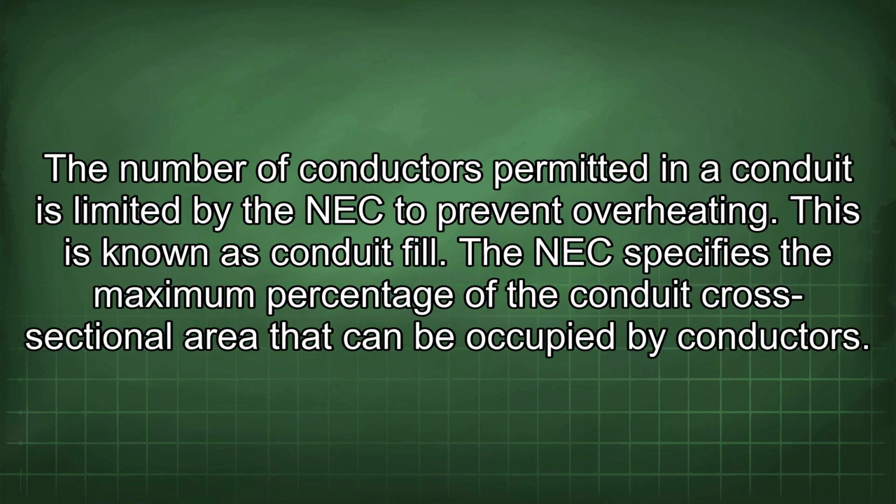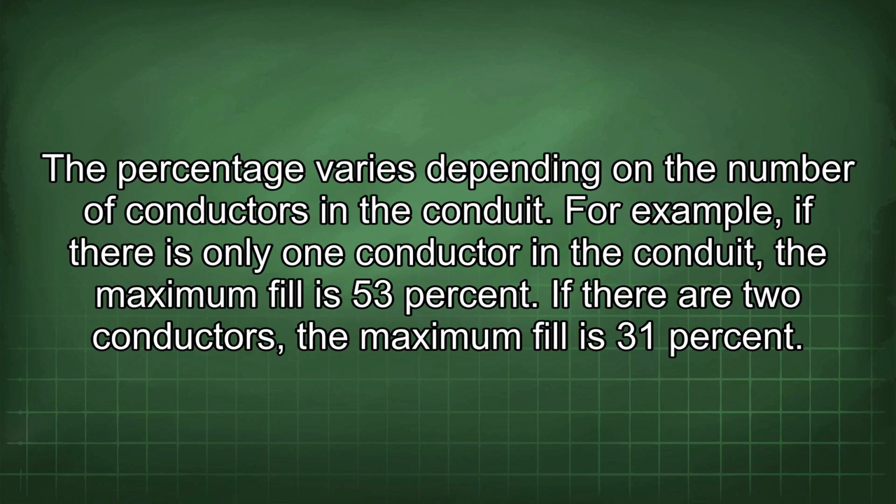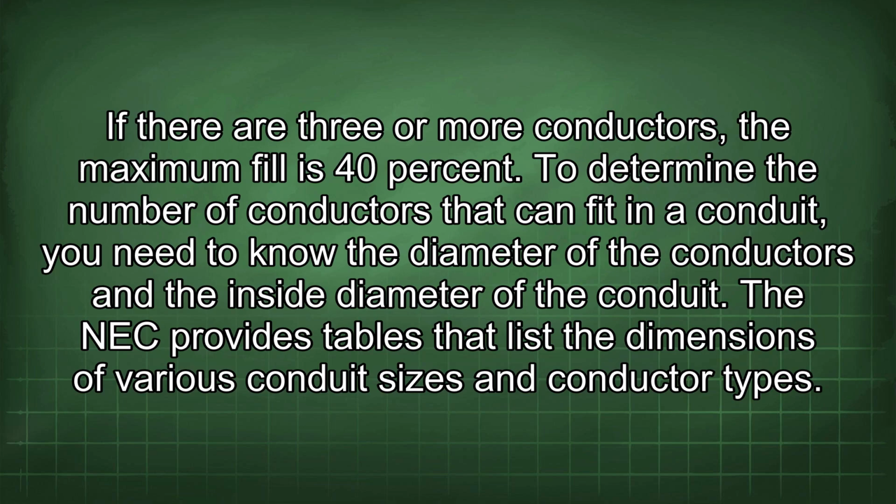The number of conductors permitted in a conduit is limited by the NEC to prevent overheating. This is known as conduit fill. The NEC specifies the maximum percentage of the conduit cross-sectional area that can be occupied by conductors. The percentage varies depending on the number of conductors in the conduit. For example, if there is only one conductor in the conduit, the maximum fill is 53%. If there are 2 conductors, the maximum fill is 31%. If there are 3 or more conductors, the maximum fill is 40%.